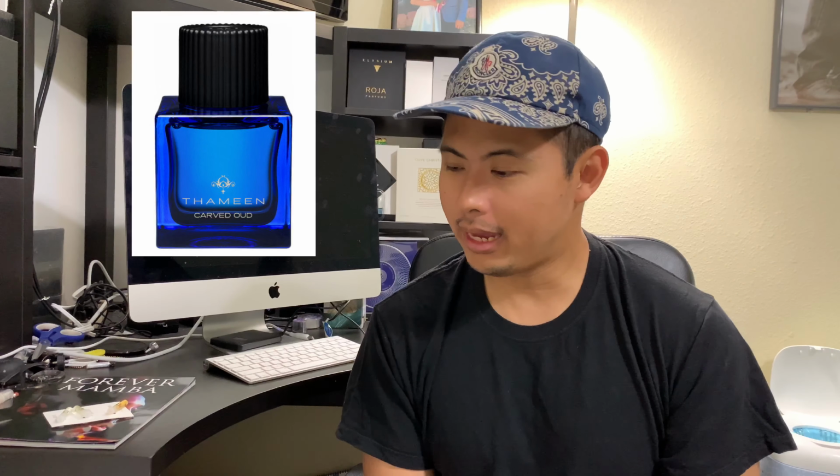Then I tried Thameen's Carved Oud, which everybody says is the better version of Oud Wood. After trying it, for those asking, I'll review it someday, but it does smell like Oud Wood. I'm not a super fan of Oud Wood, but maybe because of the reformulations, the Oud Wood just smells lesser, and this one smells much more concentrated. It reminds me of the comparison between Mephisto and Silver Mountain Water, where Silver Mountain Water was delayed in the way the scent progressed, whereas in Mephisto it was just in there really quick. I felt the same way with Thameen Carved Oud. It's just my impression. Then I tried the Lucky Scent exclusive for Bortnikoff, and that was Lucky Oud.